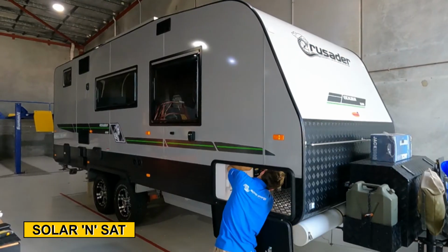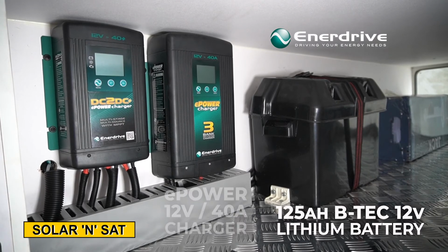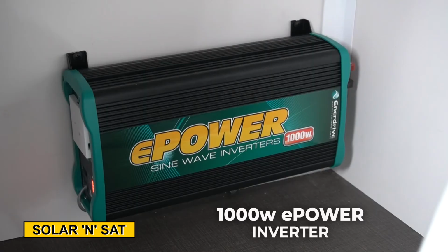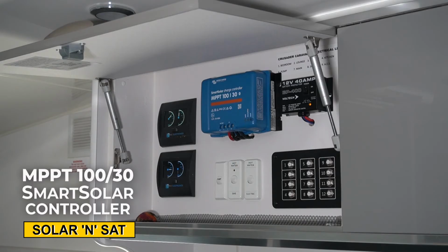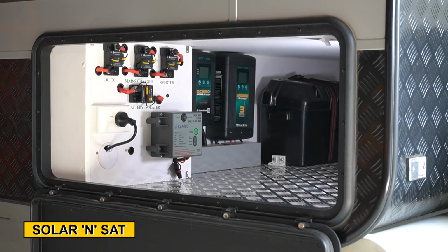And this Crusader Excalibur received the full Enerdrive treatment, including 125 amp hour lithium battery, 40 amp 240 volt charger, 40 amp DC-DC and solar controller, 1000 watt inverter, an additional 200 watt solar panel. These customers now have an extremely long-lasting and reliable system with 5 years warranty from top to bottom that can take them anywhere.